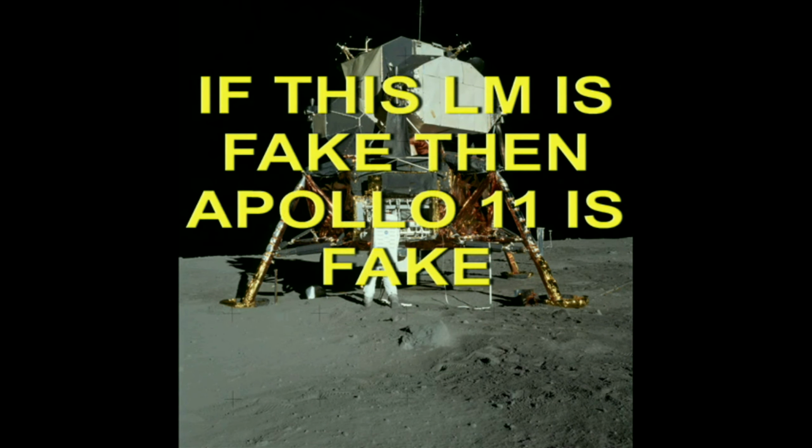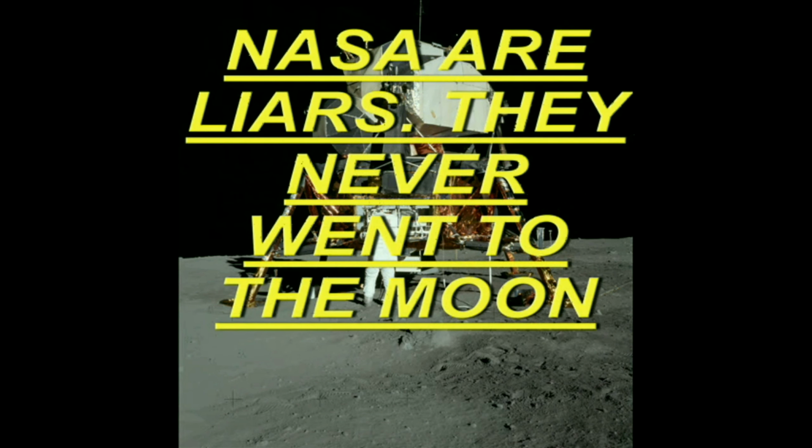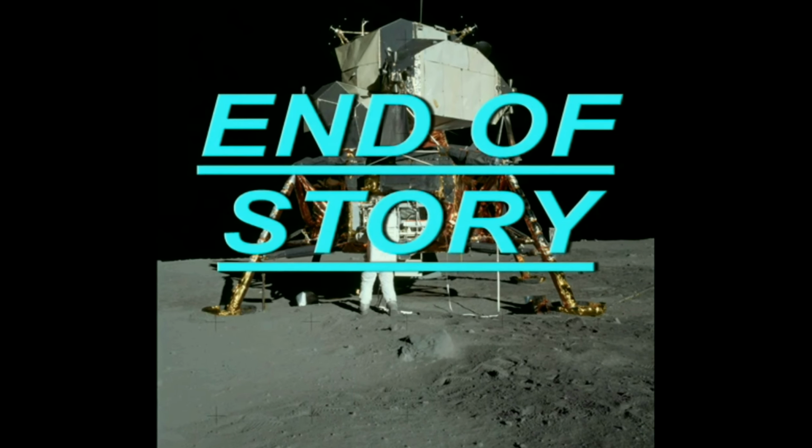More proof of NASA's fakery. There you are, folks. 8 serious anomalies in one photo. So the final conclusion can only be, folks, this LEM is fake and not taken on the moon. If this LEM is fake, then Apollo 11 is fake. If Apollo 11 is fake, then every Apollo mission was faked. NASA are liars. They never went to the moon, folks. End of story.